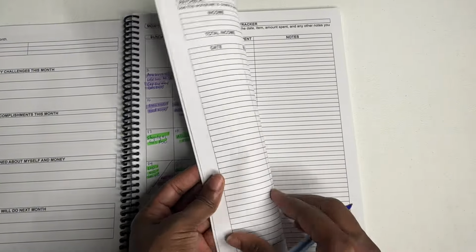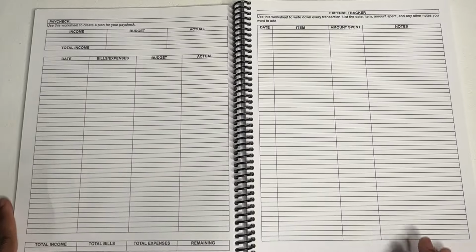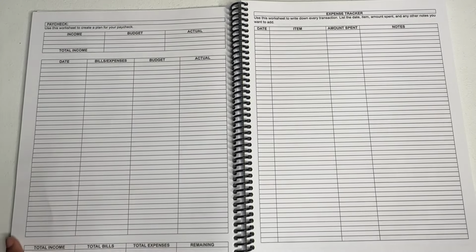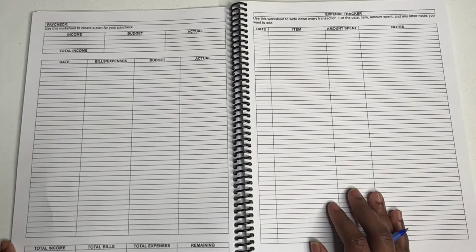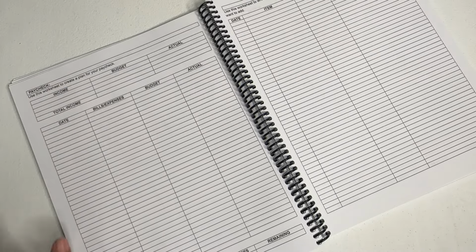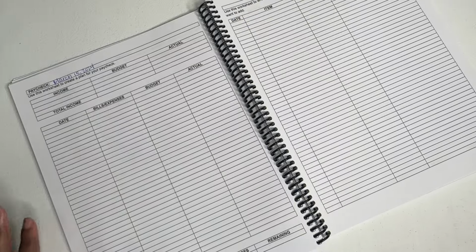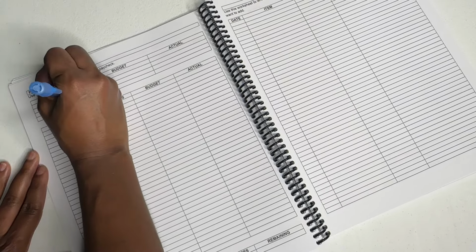So the next thing I'm going to do is switch over to a blank sheet. This is my paycheck budget worksheet where I can plan out all of my bills and expenses. And then once I start spending money, I'm going to track my expenses over here. The first thing I do is write down the date that I'm supposed to be getting paid, which is March 15th. Now I work at the post office, so I usually just put USPS.